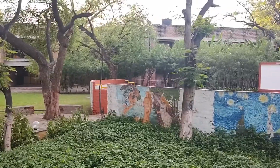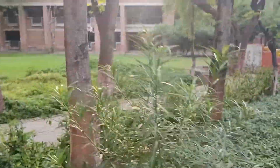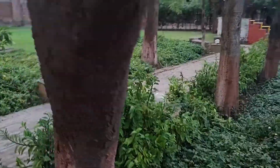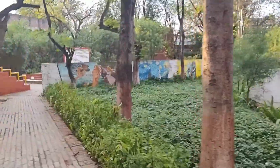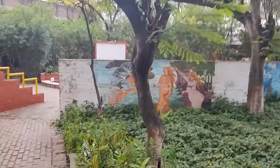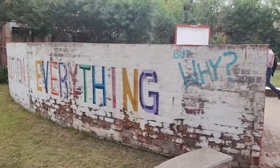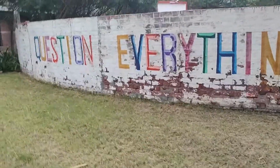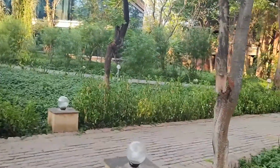Right, so we have pretty good painting. So that's Birth of Venus actually. Very, very good stuff. Can you take the really final cool graffiti that's there? Question everything. Yeah, I did take the question everything actually, right at the beginning. So again, just to give a close up, this is the thing with the Starry Night, Venus, and finally question everything. Question everything. But why? Very interesting stuff.